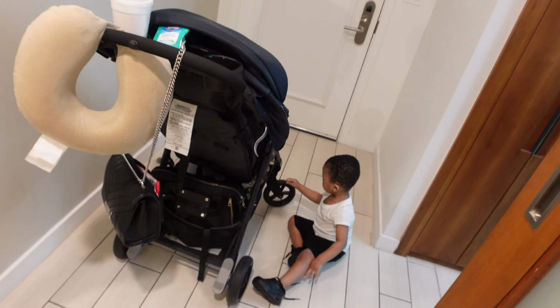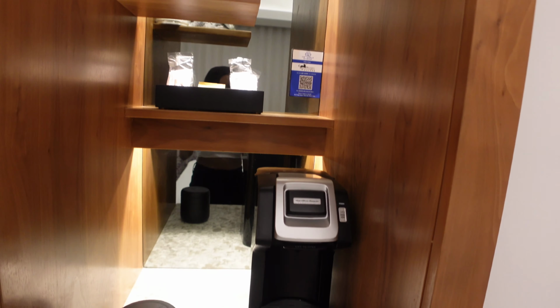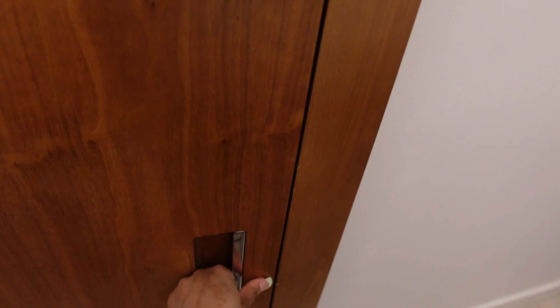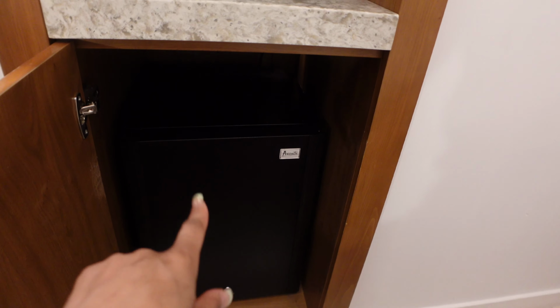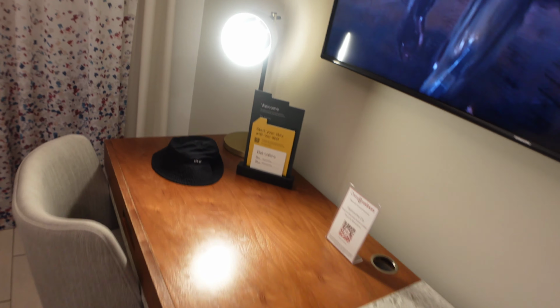My baby is playing right there. And then I'm about to put him in the shower. And then over here is the coffee station. And then you have a refrigerator in there. Here's the bed with the TV. Then you have a desk with a lamp.